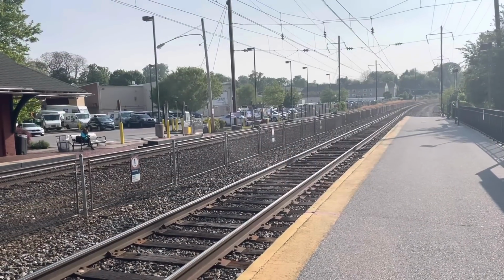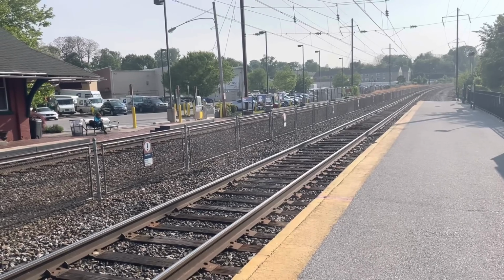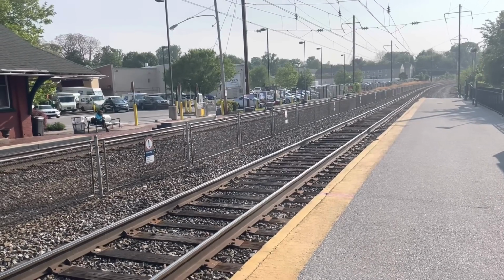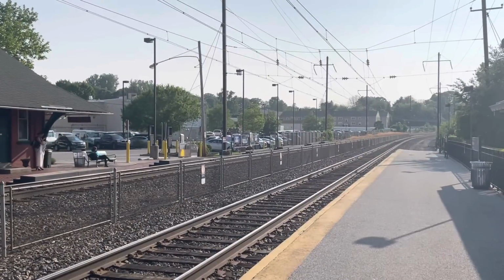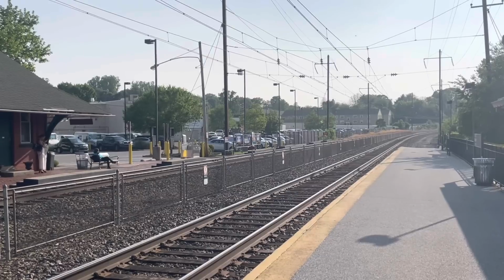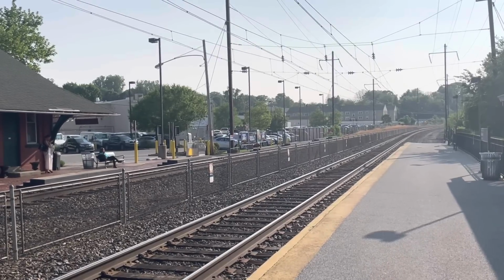Lighting is much better on the westbound platform. You'll notice the spacing in between the rails with the fence. This was once a 4-track main. Here comes 5344 from Thorndale to West Trenton. Should have some stunning equipment on them.